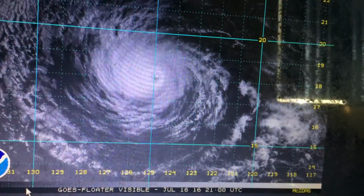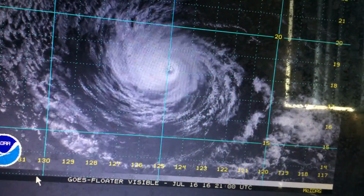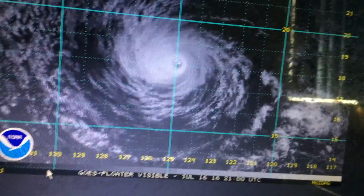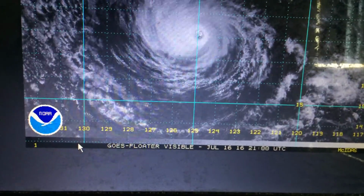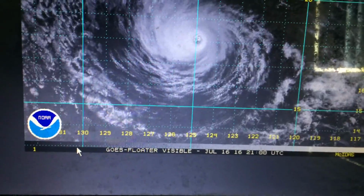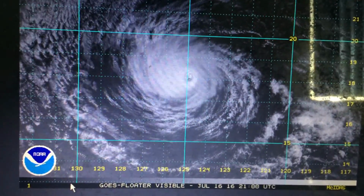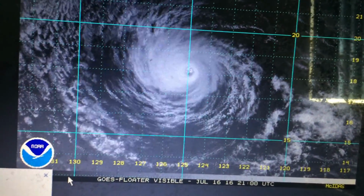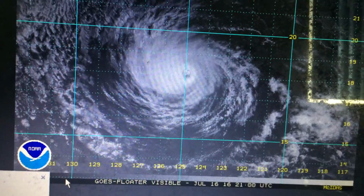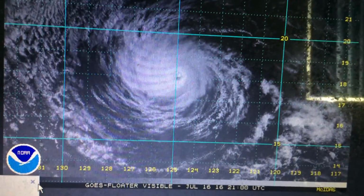And as a result, due to the conservative estimates, the agency kept the system at category 2 status. However, at 18Z that changed, and SAB came in at T6.0, TAFB came in at T5.5, and I'll show you ADT later. I believe it's currently at 5.7.